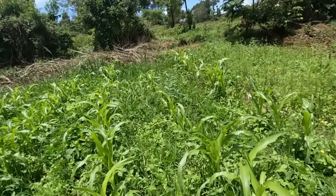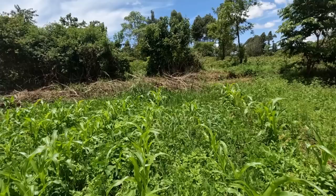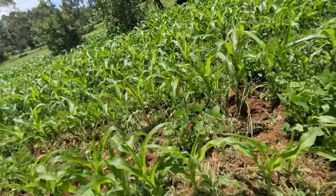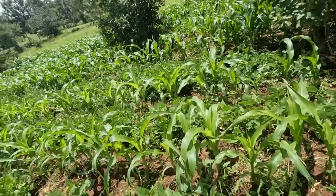If you don't weed your plants, the weeds choke them, and they become, like human beings, malnourished, and for plants, they don't give high yields. That's why it's necessary. Let me show you the difference. You can see already here, someone had weeded them.